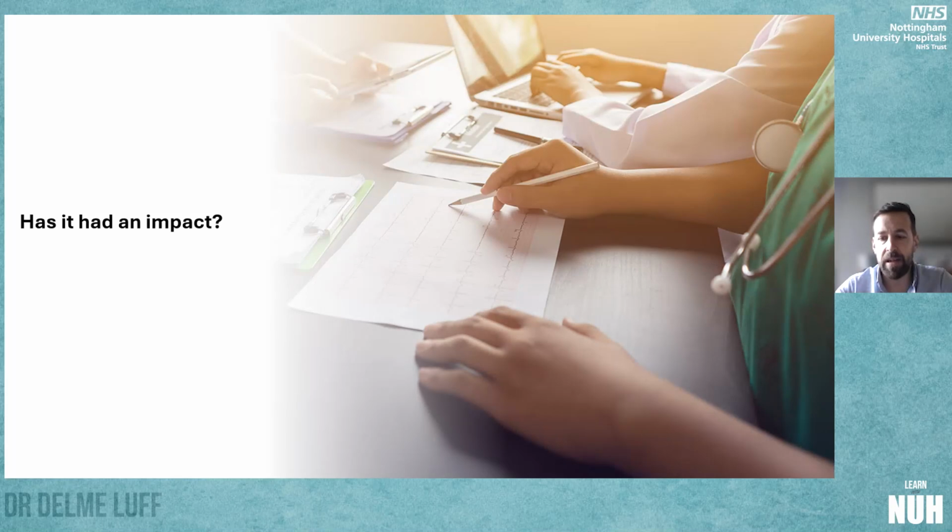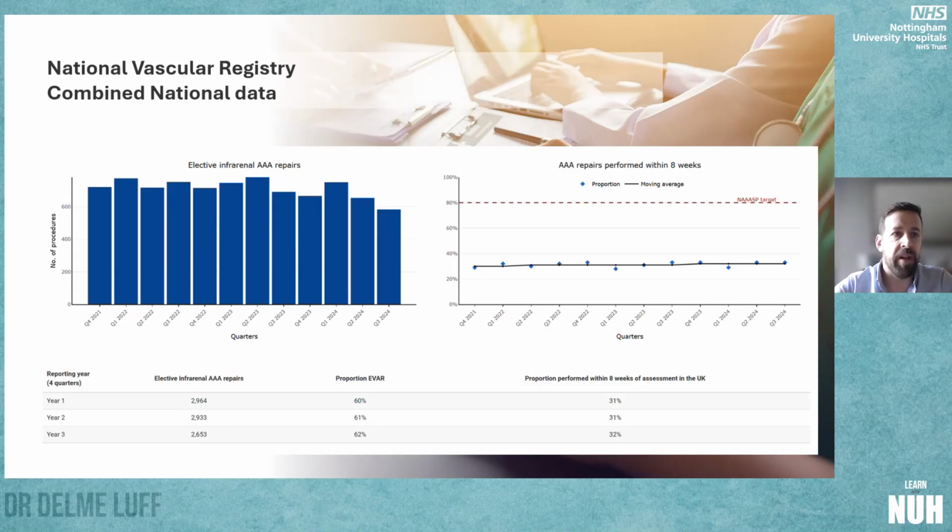And has it had an impact? So this is from the National Vascular Registry, looking at the national time from booking to surgery. On the right-hand side, you can see there's a red dotted line, which is the national target of 80% of patients having their surgery within 8 weeks. And the national average is at about 30, and it's fairly consistent and has been for a few years. So we're significantly below where we should be nationally.